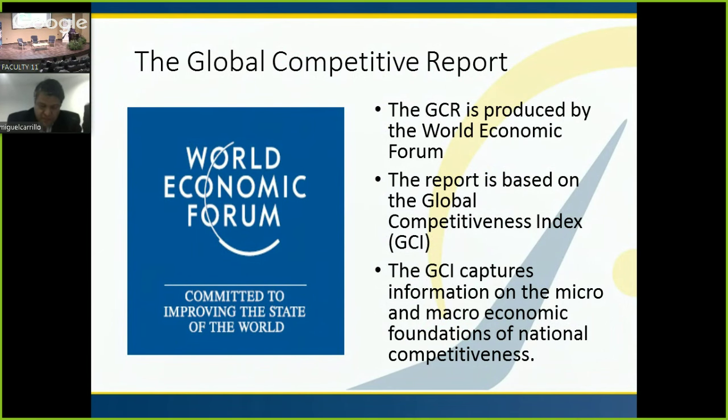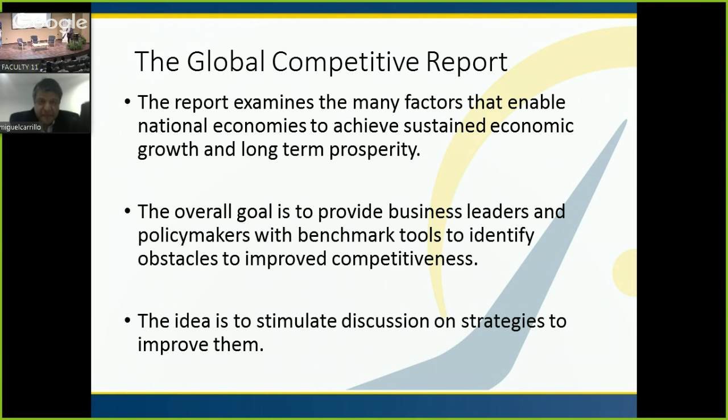And the idea of the index is to capture the micro and the macroeconomic foundations of a country's economy. And you say the micro and the macro level, and when you look at the results that you have in your package, we'll explain further what that would mean. Now, the whole idea of this report is an apolitical report, and is really intended to provide some benchmark tools for discussion. So we are looking to identify some of the obstacles to competitiveness. And so this should stimulate discussions as to what we can do and how we can move together in seeking to remove these obstacles.